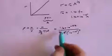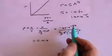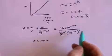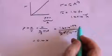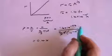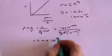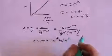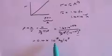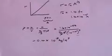So now we've got 1.6 divided by 4, which is 0.4, times 10 to the minus 27 divided by 10 to the minus 15 cubed. 10 to the minus 15 cubed is 10 to the minus 45. If you bring that on the top, it becomes 10 to the plus 45. And if you multiply 10 to the plus 45 by 10 to the minus 27, you get 10 to the 18 kilograms per metre cubed. 10 to the 18 kilograms is a massive amount in 1 cubic metre. And that's why nuclear material is so dense.